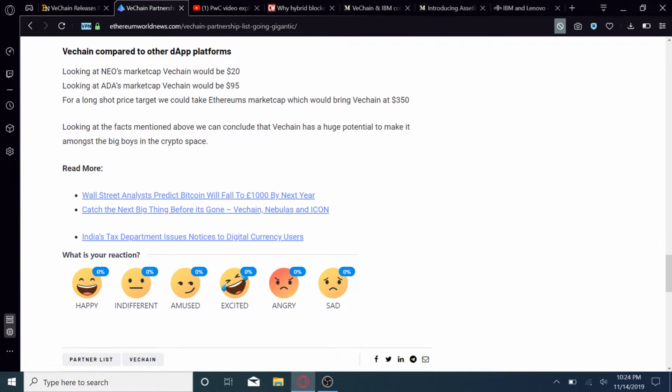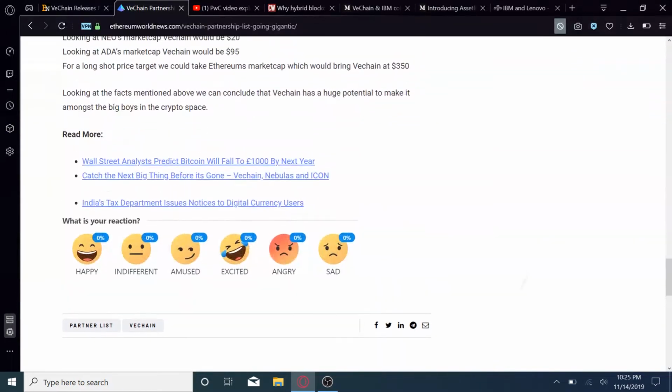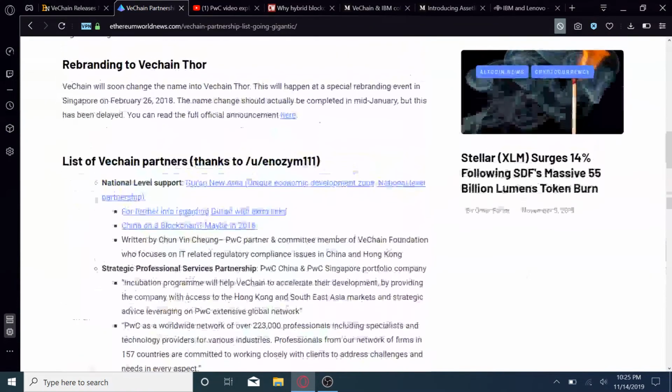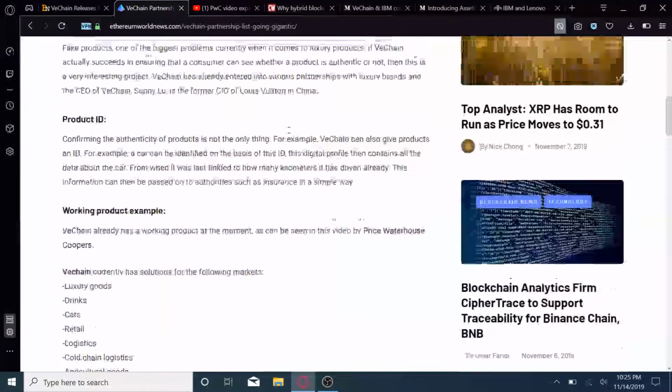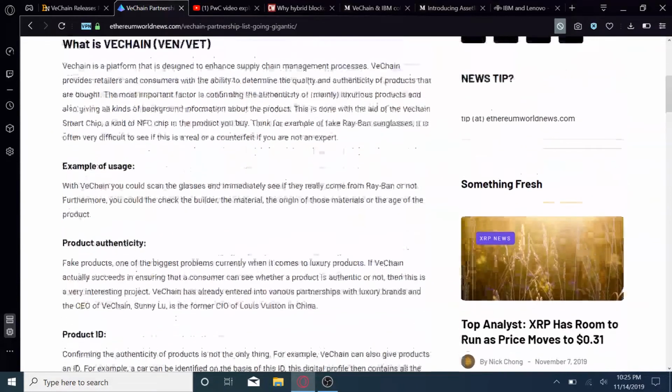VeChain compared to other dApp platforms: looking at Neo's market cap, VeChain would be at $20. Looking at ADA's market cap, VeChain would be at $95. For a long shot price target, we could take Ethereum's market cap, which would bring VeChain to $350. Looking at the facts mentioned above, we can conclude that VeChain has a huge potential to make it amongst the big boys in the crypto space. And we do know that the all-time high was at $9.44.